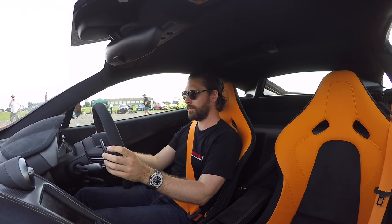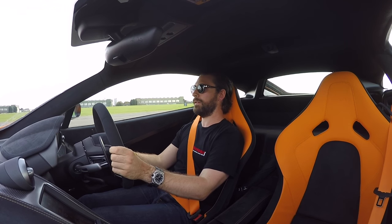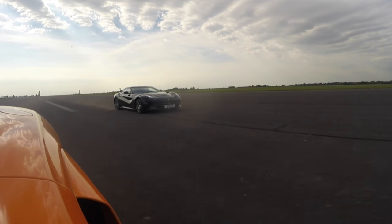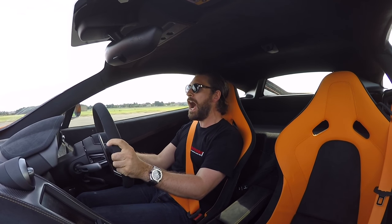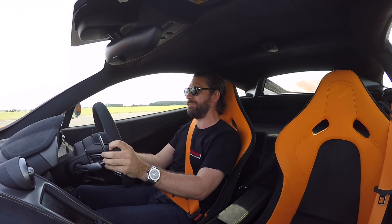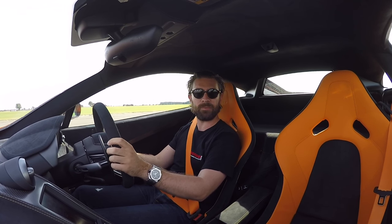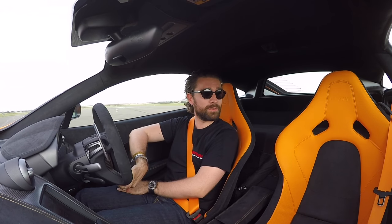We'll go from 3, 2, 1, go! Oh, my God. First time I've gone this fast in this car. Braking from that speed. Good God. Where's the F12? Is he about? I don't want to turn into the F12. That would suck, wouldn't it?